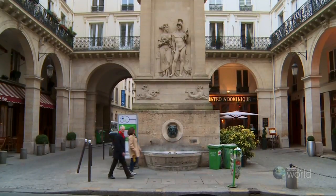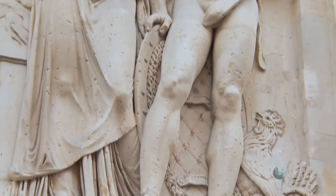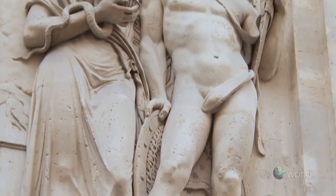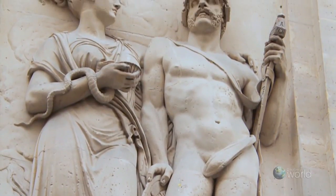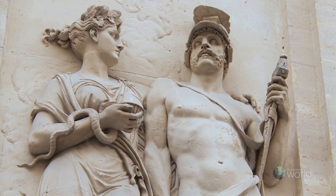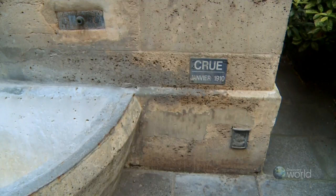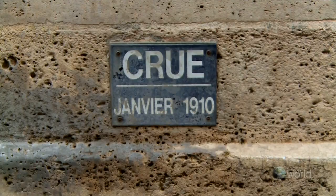In 1808, it was built as a practical source for drinking water by engineer François-Jean Barral, who built many Parisian fountains. The bas-relief sculptures on the fountain depict Mars, the god of war, and Hygeia, the goddess of health and daughter of the god of medicine. When you visit the fountain, look for this small plaque near ground level. It represents the high water mark from the Great Paris Flood of 1910.